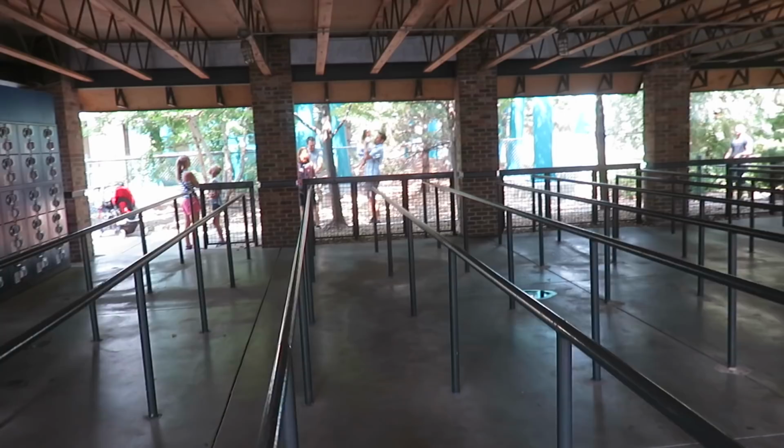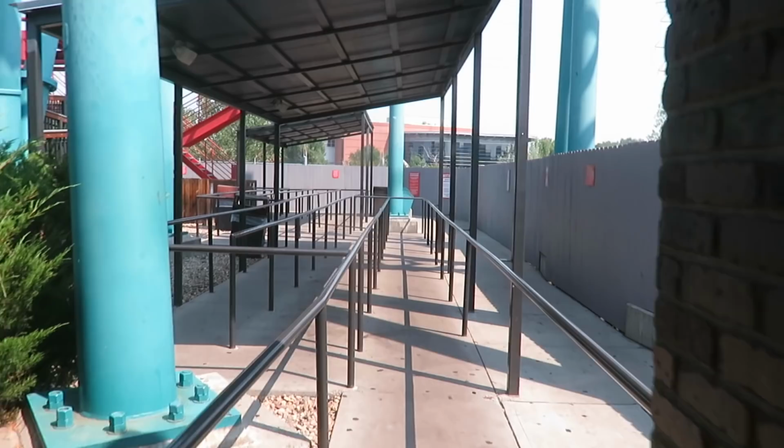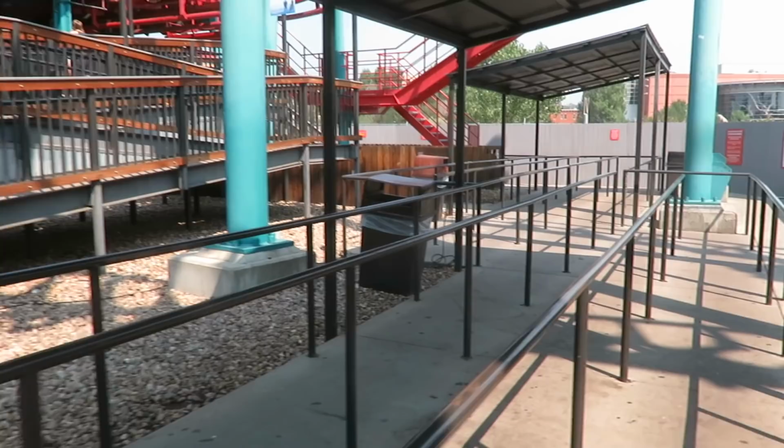Here is the queue line. It is all empty. We're gonna head up. But like I was saying, make sure you buy a locker. It's only a couple bucks. Do not leave your items unattended whatsoever during your visit. Trust me on that one. Anyways, we're gonna walk up to the platform and it's gonna be an awesome ride. I love this ride.